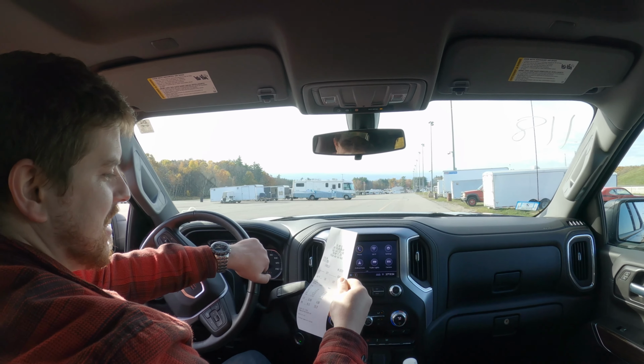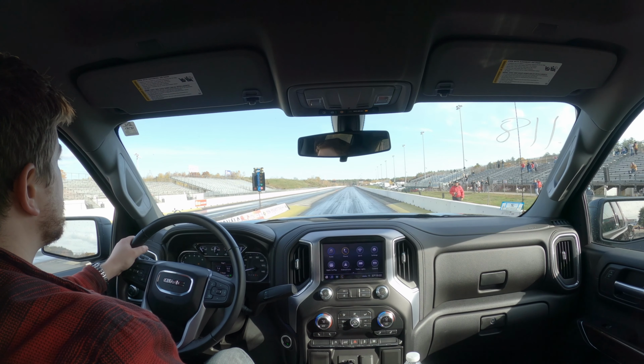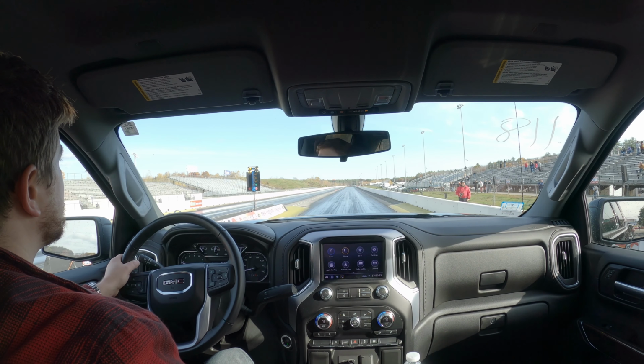16.450 at 89. Yikes. Person next to us, 8.86 at 155. We're up for round two. See if we can be a little more gentle off the line and hopefully not have that same wheel hop, wheel spin issue we had last time. Just a little bit of brake boosting.